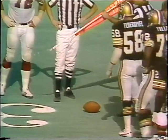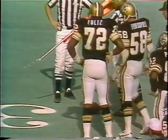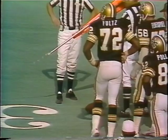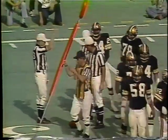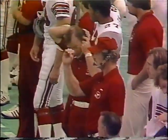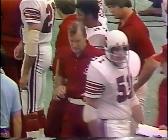Dick Vermeil is probably one of the nicest young coaches I've ever met, and talking with him last week when we did the game at St. Louis and Philadelphia, there's another ball club that's building just like Hank Stram is doing with a young team. He's staying with his guys. He felt that he's got rid of some of the problems that they've had before.